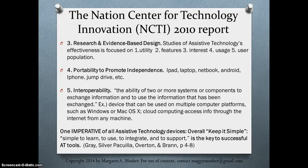So that would be, for example, Windows working with the Mac, being able to save things in a cloud so that you can get that information from any machine. Syncing 2 devices, when you put one device up to another and the information is transferred just by bumping devices, that would be considered interoperability. One imperative thing that all of these assistive technology devices have to have is they have to be simple. Simple to learn, to use, to integrate, and to support. That's really, according to the study, the key to success is simplicity.